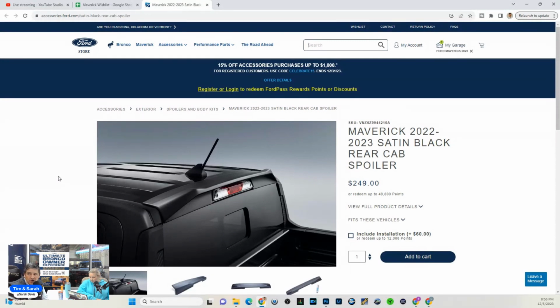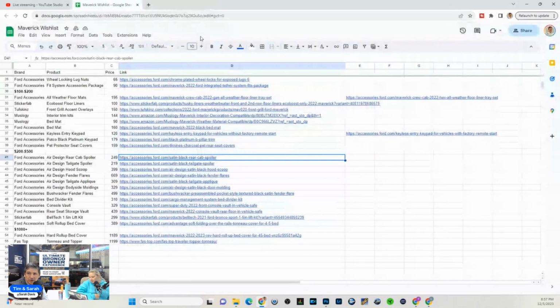And all these are paintable, so they can be painted. We recommend you go talk to your dealer and have a body shop do it, but they can sand it and then paint them. This is the cab spoiler. I actually had this on my Maverick, and I like it. You can go with the satin black like this, and then you can always paint it if you want, or you can just go with the black.